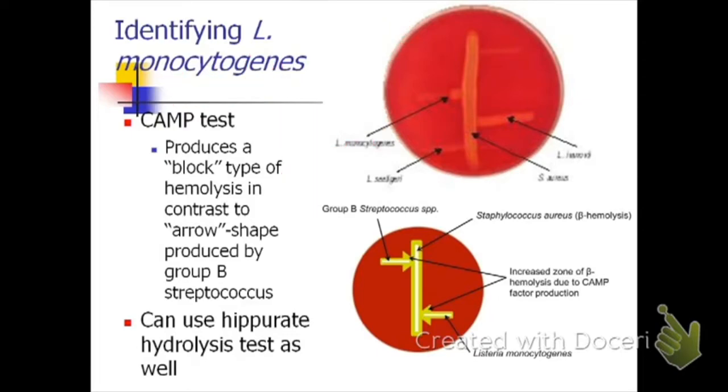Okay, so anyway, the reason why you might be familiar with the CAMP test is because we're using this for the identification of group B Streptococcus or the Streptococcus agalactiae. If you could recall, Streptococcus agalactiae would produce an arrow-shaped hemolysis, such as this one. This is the arrow-shaped hemolysis of Streptococcus agalactiae.